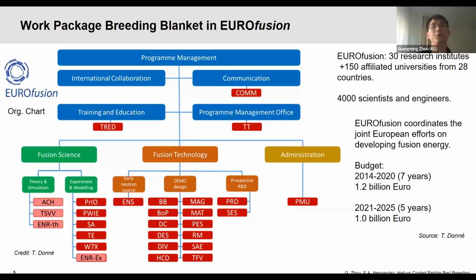Some words about the EUROfusion program. In Europe, EUROfusion coordinates all the European efforts in developing fusion energy. EUROfusion is a consortium consisting of 30 research institutes plus 150 affiliated universities from 28 countries. Totally, we have more than 4,000 scientists and engineers. We have a good budget. For the last 7 years, we had 1.2 billion euro. And from 2021 to 2025, we will have 1 billion euro for the whole EUROfusion activity.